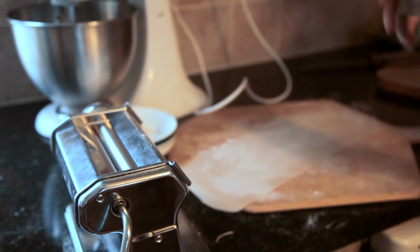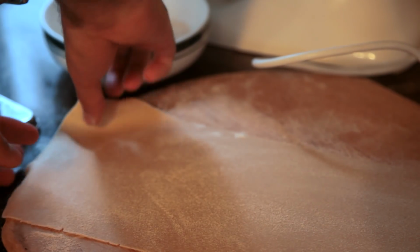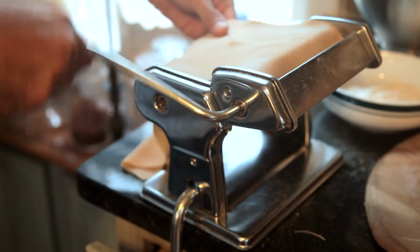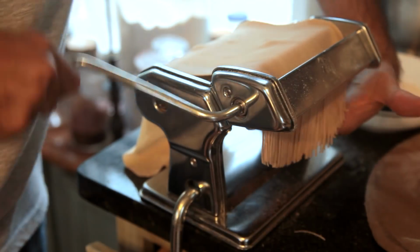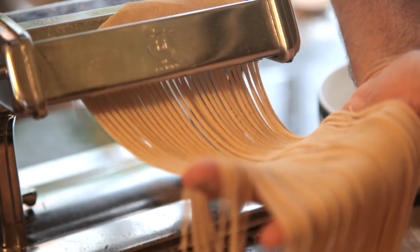I used the spaghetti attachment to cut the pasta into strips. You can cut it with a knife if you don't have this. You can also use the larger pasta sheets as lasagna if you want to. This attachment makes thin spaghetti strips.